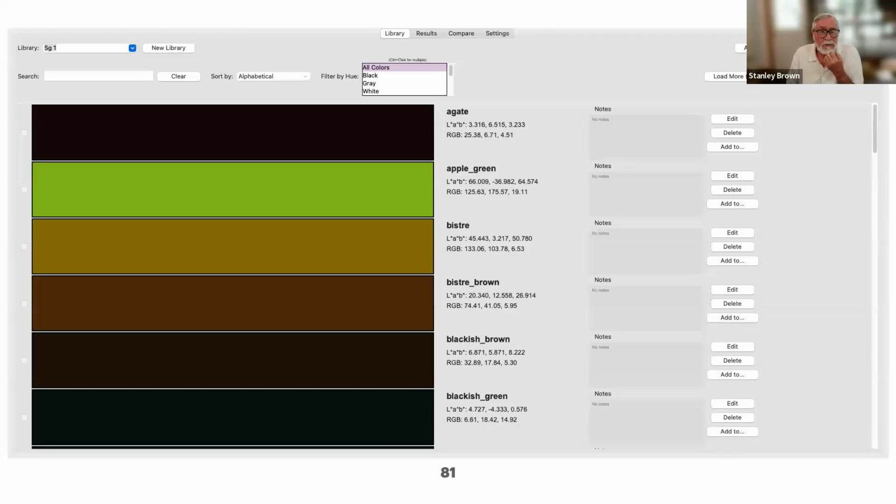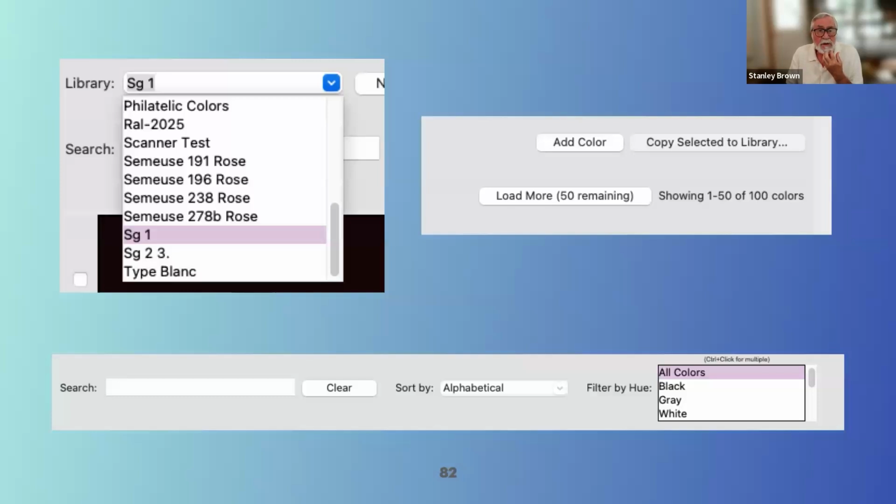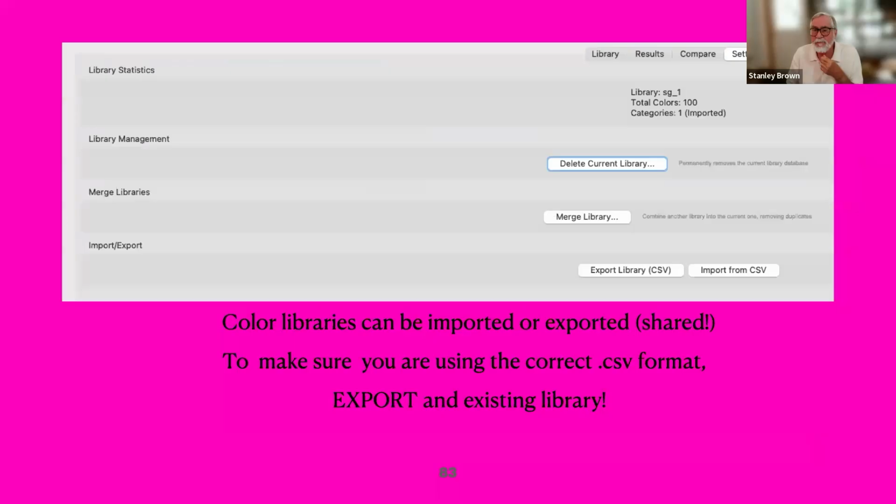The next one takes me to the library. I can look at all my libraries. This happens to be a Stanley Gibbons color key, one of the earlier ones that I scanned in, giving it the name that I wanted to. I can combine it with other ones if I want, or leave them separate as I go through. And as you can see here, I have quite a few libraries building up there. It'll show up to 50 colors at a time. I can search. I can list them by alphabet, by hue, if I want, and I can actually filter by a color. If I want to look at only reds, I can scroll down and get only reds.